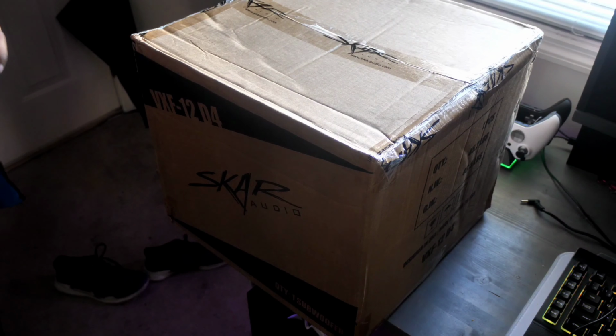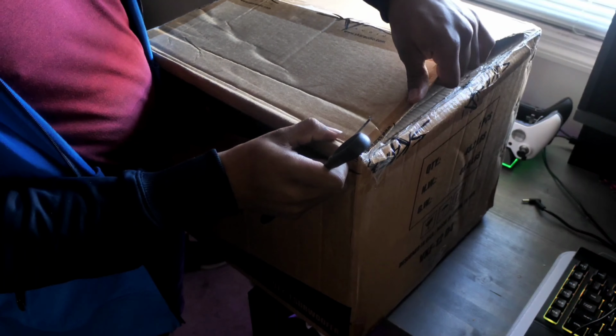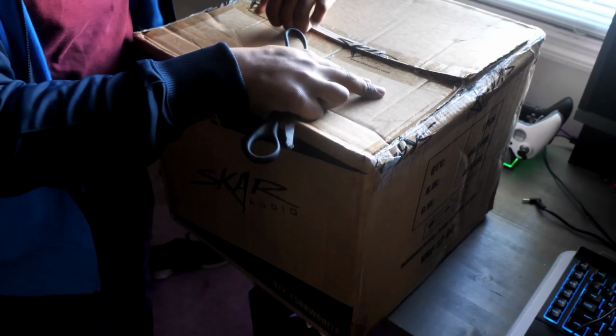So let's do it. All right guys, so inside the box here, VXF 12s. I have 2 of them because we're gonna go dual. We're gonna go ahead and unbox this and see what's inside. Now the shipping package says it weighs about 48 pounds. We'll have to see. I think the Skar EVLs were a little over 30 or so. So these have another 10 or 15 pounds to them, so that's pretty good.